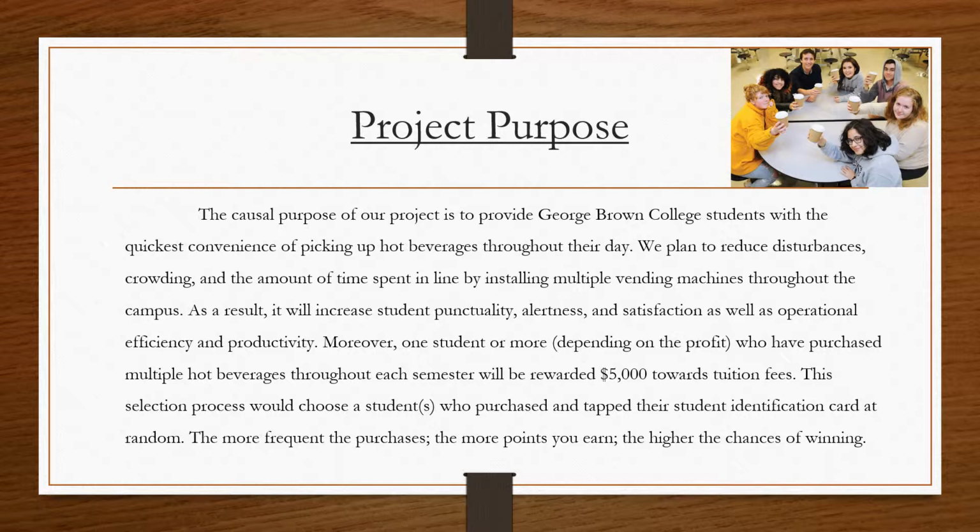Moreover, one or more students, depending on the profits, who have purchased multiple hot beverages throughout each semester will be rewarded $5,000 towards tuition fees. This selection process would choose a student or students who purchased and tap their student identification card at random. The more frequent the purchase is, the more points you earn, the higher chance of winning.